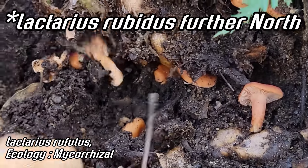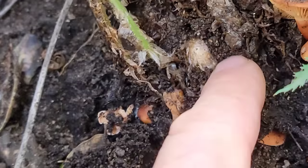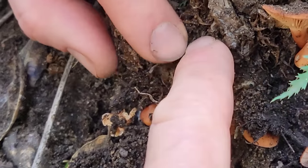But these are... So these are edible. These are edible. Oh, look at this one. Emerging leaves, too. Those little white knobs are the emerging leaves of the Dryopteris.